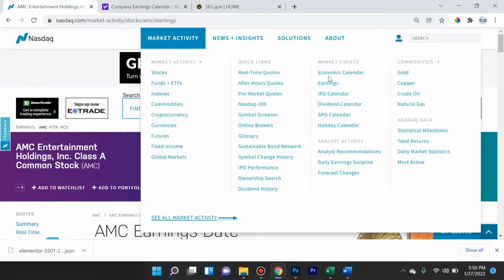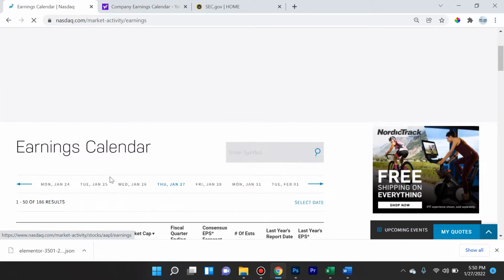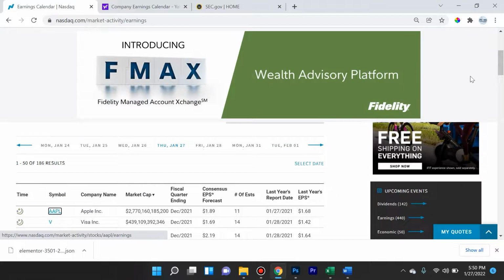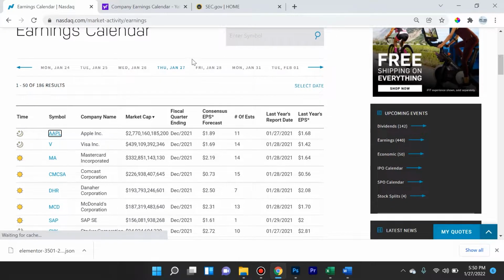Also, if you're someone that's a big time trader, you swing trade, you day trade, you don't have time to look at individual stocks, you want to see the day of, well, you can hover over market activity under NASDAQ.com and go to earnings. It's right here under market events. If you click on earnings, you will see that they have a really cool setup here and a really nice layout for all the earnings activity that will be happening in this week. You can select the date, you can go back and see all the earnings that did occur, and they give a lot of stats here.